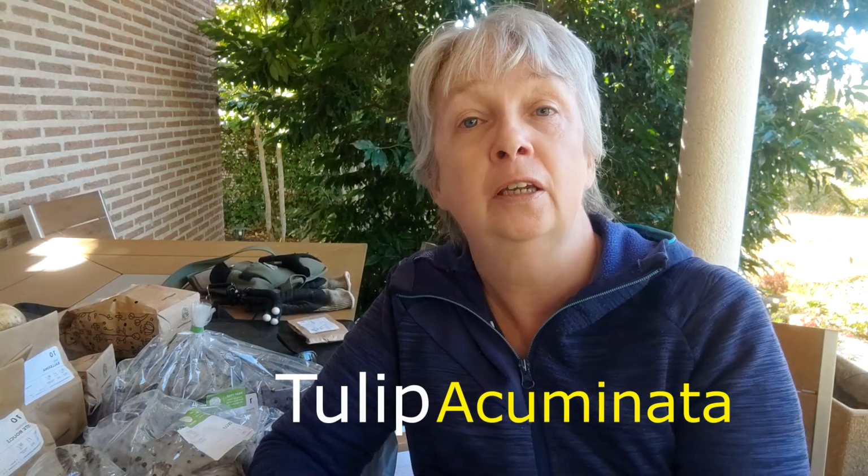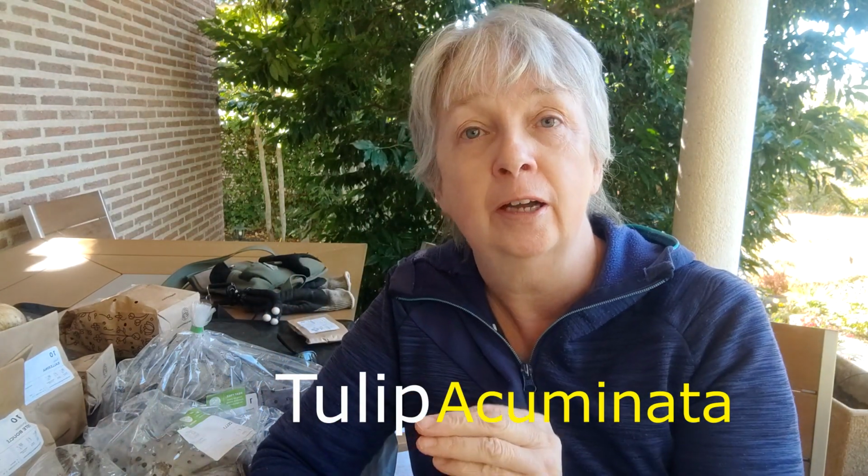Now we're going to go with the mini tulips. The first one I've got is Acuminata. Now I did try this out last year, loved it. Very unusual flower. More than petals, it's got like a shooting flame that is red and yellow, and it really does look like a firebird flame. Definitely one for looking at.